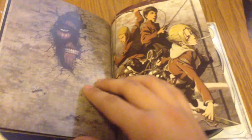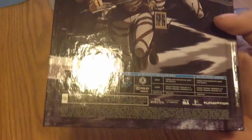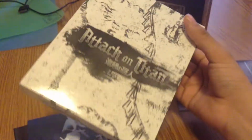And we got Erwin and Hanji. And that's a spoiler. And that's pretty much it. We got three main characters, Eren, Armin, and Mikasa. And cool artwork. And we also got this. It's like a holographic type of 3D-ish card. Pretty cool. I have my first part. And here's the filler box where you're supposed to put part 1, which I have, and I'll be right back.